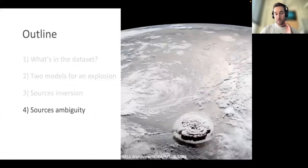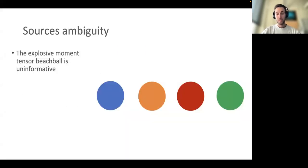And so now we're left with 2 source models that seems to be very adequate to explain the regional surface wave data sets, and they also fit the teleseismic body waves. And so how do we tell one from the other? How do we know which one is the right representation of what happened on the Hunga-Tonga this day? And so I think one of the culprits here is the fact that when we look at those explosive moment tensor beach balls, they are very uninformative. It's a flat shading, it's just a colored circle, and it doesn't tell us exactly what's happening.